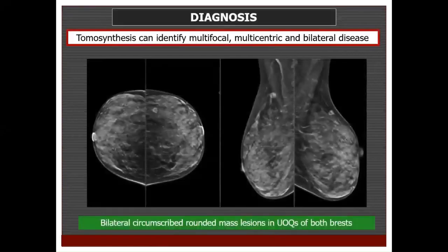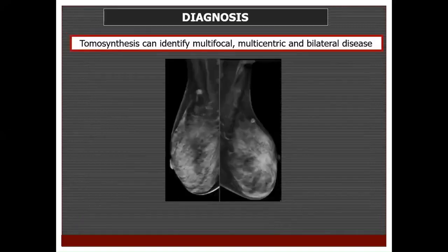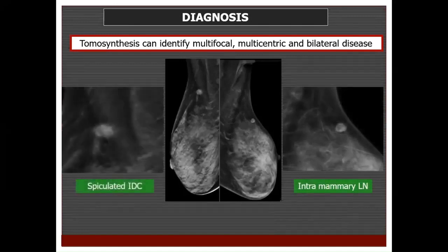This is another case. She had bilateral axillary lymph node masses that were misinterpreted as bilateral axillary tail intramammary lymph nodes. On viewing the tomosynthesis images, the lesion on the right was an actual lymph node, while the lesion on the left was a speculated tiny invasive duct carcinoma.